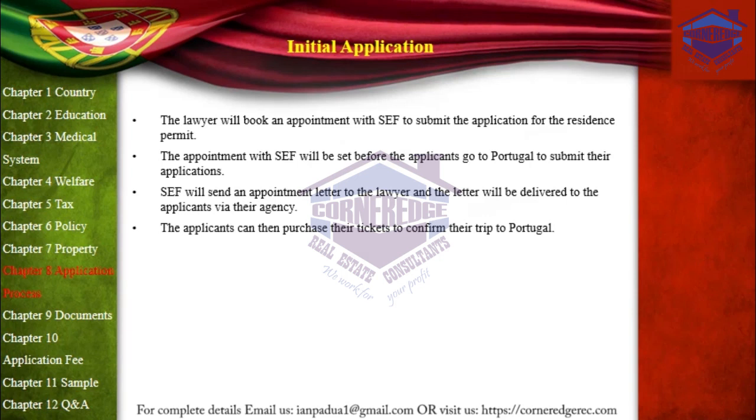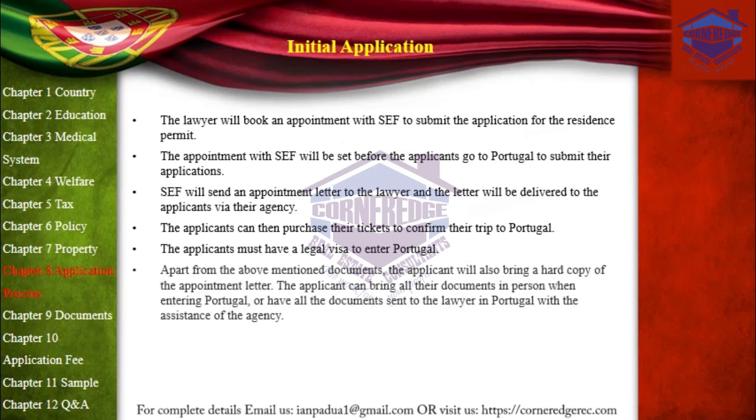The applicant must have a legal visa to enter Portugal. And apart from the above mentioned documents, the applicant will also bring a hard copy of the appointment letter. The applicant can bring all their documents in person when entering Portugal, or have all the documents sent to the lawyer in Portugal with the assistance of the agency.